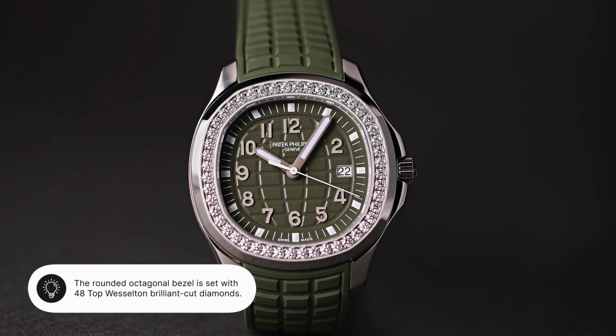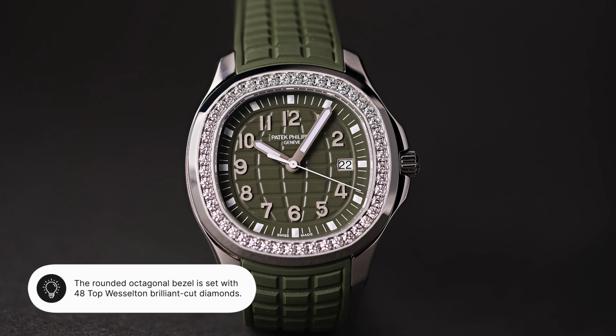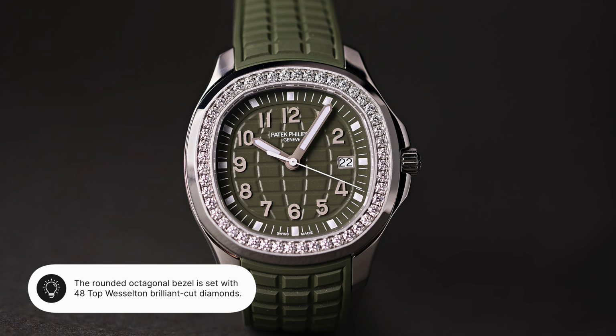Gorgeous. I love it. I love the grain. There's 48 diamonds on this bezel, which actually do kind of make this unique to me. I'm so used to the simpler version, right? And most of the times I see this in black, or I guess the recent orange version as well, but I love this.